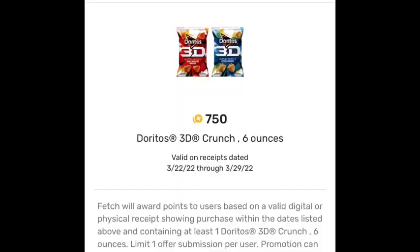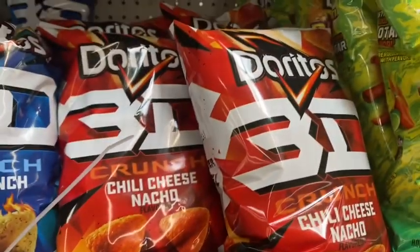All right, guys, the next deal I ran across was on the 3D Doritos. Okay, 3D Doritos, and it is a Fetch offer actually, and you've got to get the 6 ounce according to the offer. Okay, so in my store, the 6 ounce bags were priced $3.48 in the regular chip aisle. There were 2 flavors that they had. Fetch will give you back 750 points when you upload your receipt, making a final cost of $2.73. What the heck? It's food, it's a snack. And if you like those 3D Doritos, then you go get it.